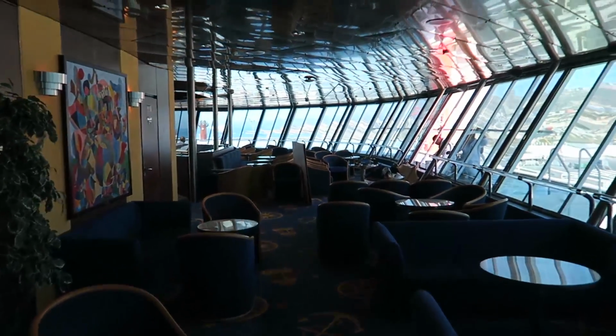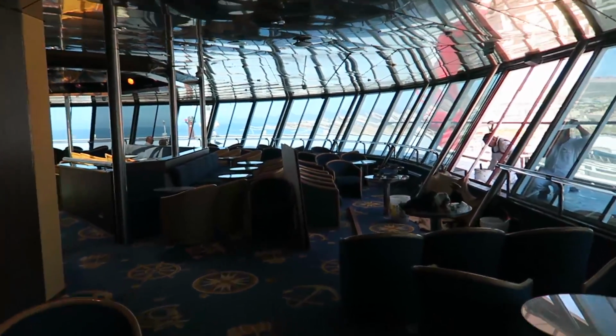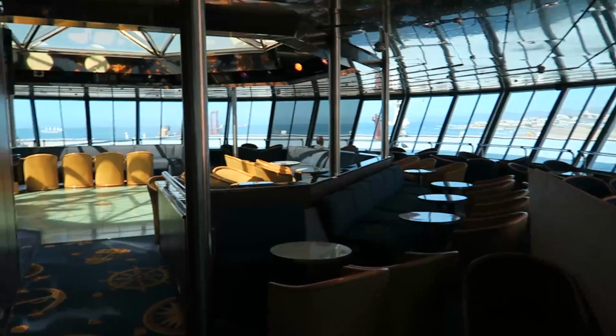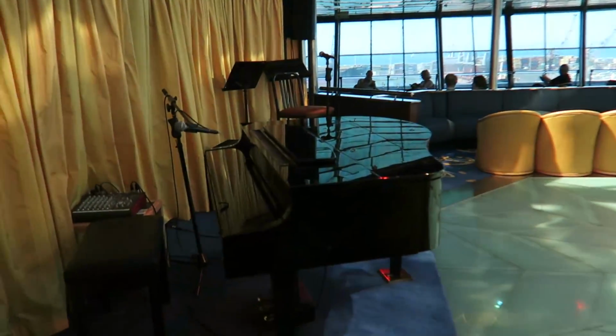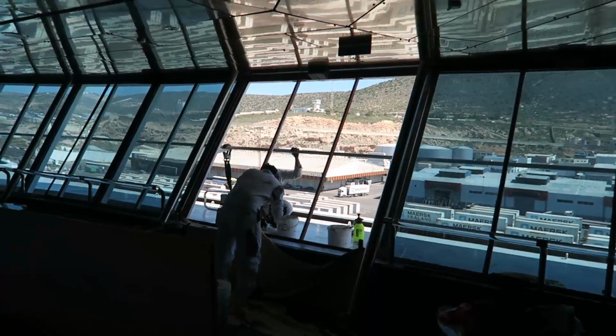This is the observatory lounge. So this is right up at the front of the ship, up at the top deck. You get nice views. You can have a drink, and a bit of a dance floor there, which never gets used. Generally have piano entertainers up here. I think they're doing a little bit of maintenance.